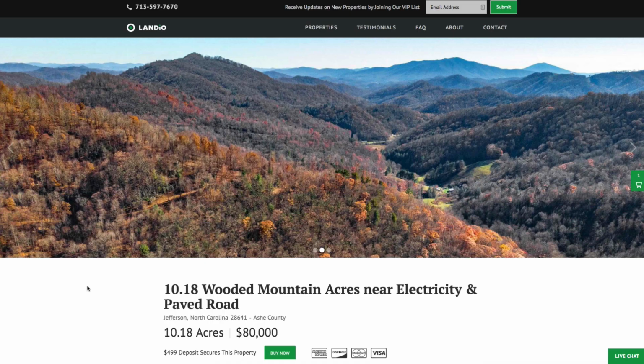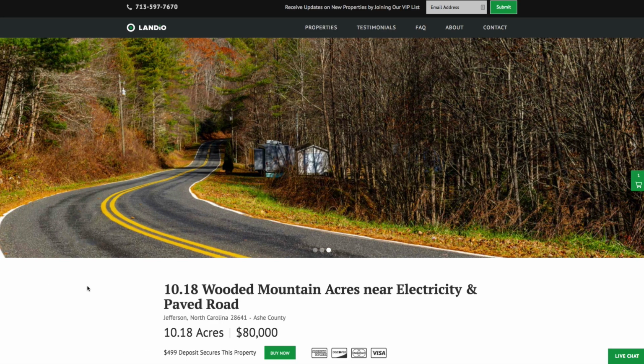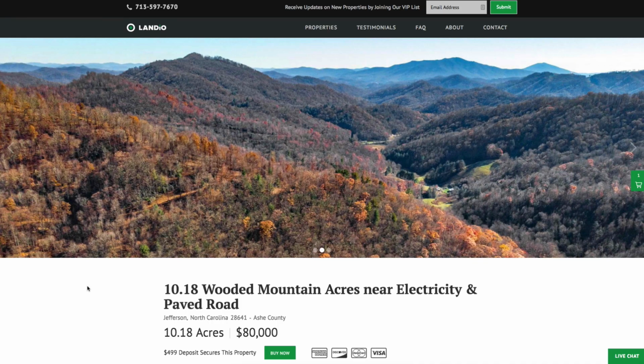And this is our first property in North Carolina, and it's certainly a beautiful property. And we're really excited to add North Carolina to our list of states that we have properties available in. And that is an example of our commitment to bring you new amazing properties throughout the United States.